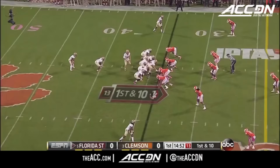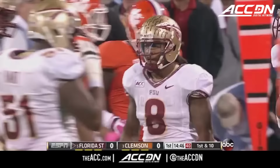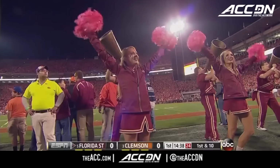Freeman, left side, gashes the defense. Strong 11 yards and near the 20-yard line before Robert Smith, the safety, can bring him down. Florida State wants to be able to control the line of scrimmage, run the football, and take some of the pressure off of Jameis Winston. What a way to set the tone. An 11-yard carry on the very first play. A huge hole on the left side of the offensive line.